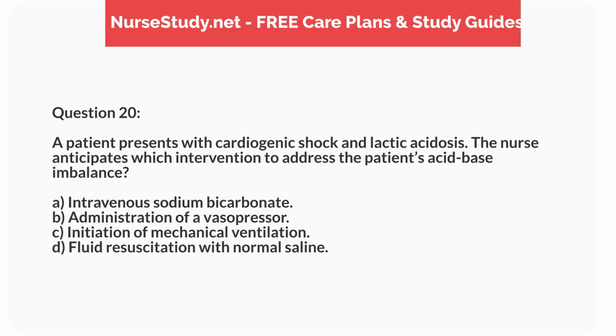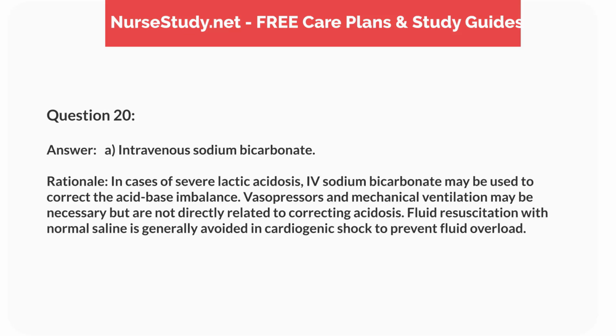Question 20. A patient presents with cardiogenic shock and lactic acidosis. The nurse anticipates which intervention to address the patient's acid-base imbalance? A. Intravenous sodium bicarbonate. B. Administration of a vasopressor. C. Initiation of mechanical ventilation. D. Fluid resuscitation with normal saline. Answer: A. Intravenous sodium bicarbonate.